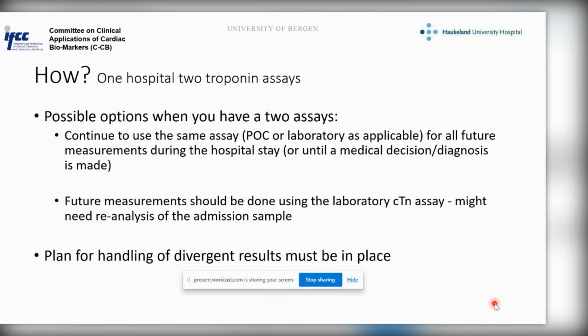There are several ways to solve this. One could be to use only one troponin assay: if you have started to use one troponin assay, you continue to use that assay through the whole hospital stay. Or if you want to switch, for instance, from the point of care assay in the emergency department to the central platform which you use for the admitted patients, then you should probably reanalyze the initial and admission samples using your central laboratory assay, so that you have a complete series of troponin results from one assay. If not, it can be very difficult for the clinicians to interpret this.